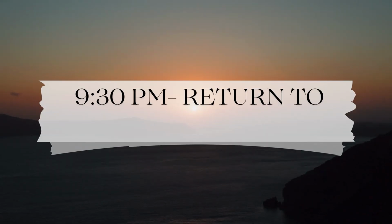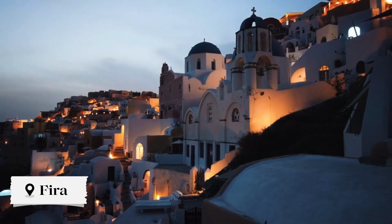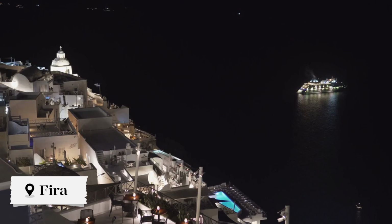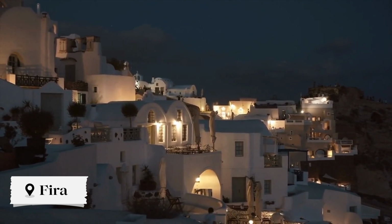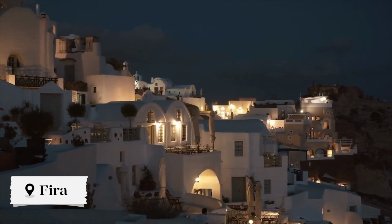Return to ship, 9:30 p.m. To avoid last-minute stress, leave for the old port at least 45 minutes before your ship's last tender. The cable car lines get long, so give yourself plenty of time. As you make your way back, take one last look at Santorini's twinkling lights. It's the perfect way to end your day before sailing off to the next destination.